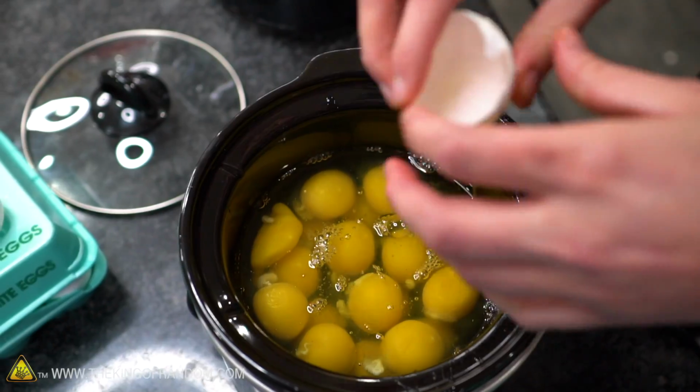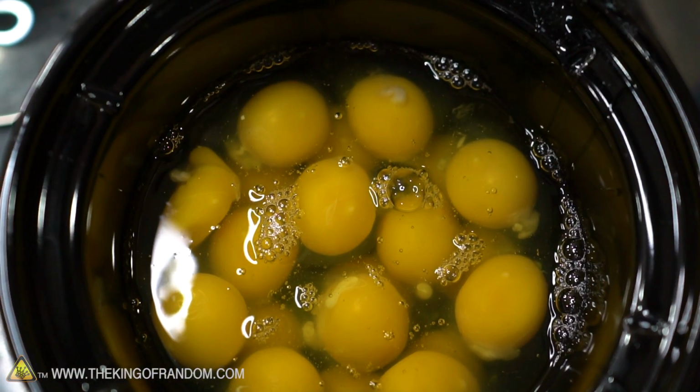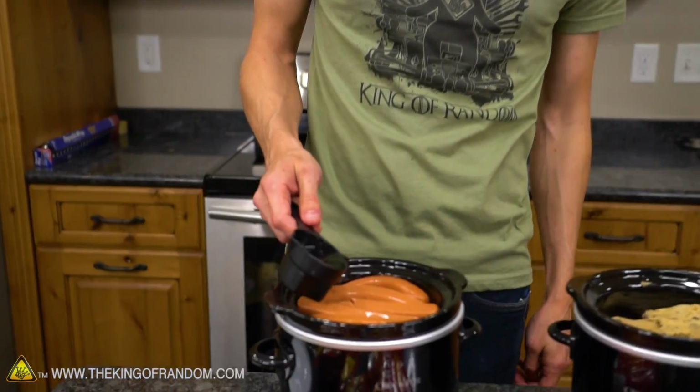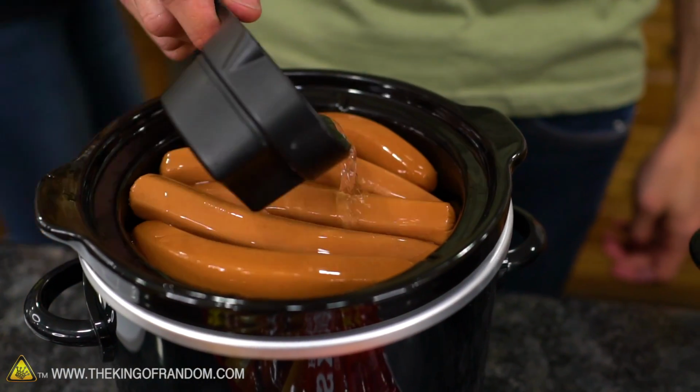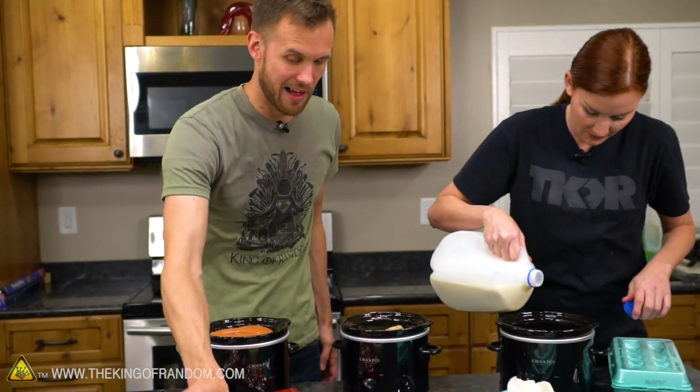Okay, that's 20 eggs. Do add a little bit of milk and just stir a little. And then I'm adding a little under half a cup of water to the hot dogs, just to get some steam going in there. I don't like boiled hot dogs, so I don't want to add a lot.